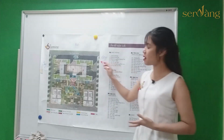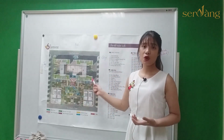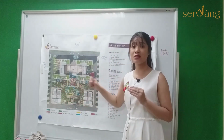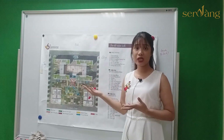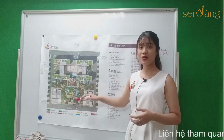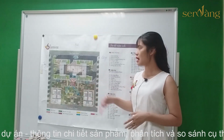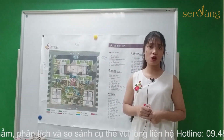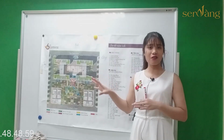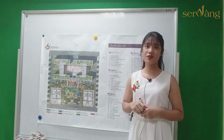And there are some outstanding characteristics I want to refer to again. Firstly, this project is the first to have the facade covered with green trees, and they are invested with an automatic irrigation system. And all the utilities here are closed. It means only the residents of this project are allowed to use them. And moreover, Sixth Element is also the first project in Hanoi to have a garbage elevator. It's separate from the residents' elevator, and it adapts the standard of a 5-star hotel.